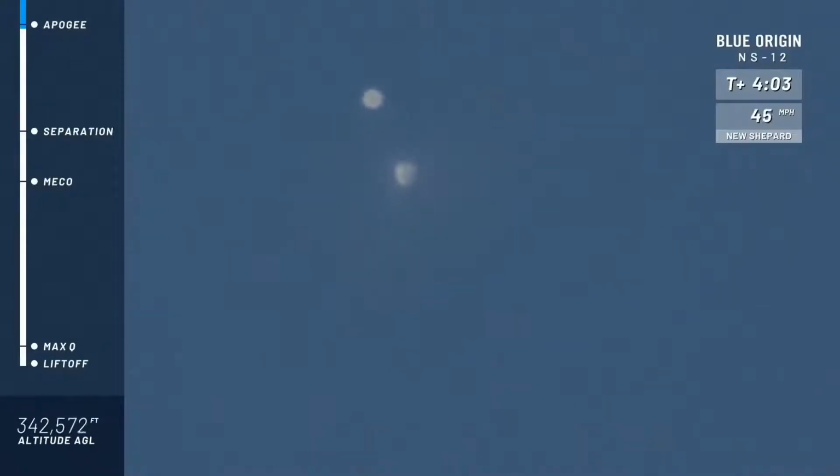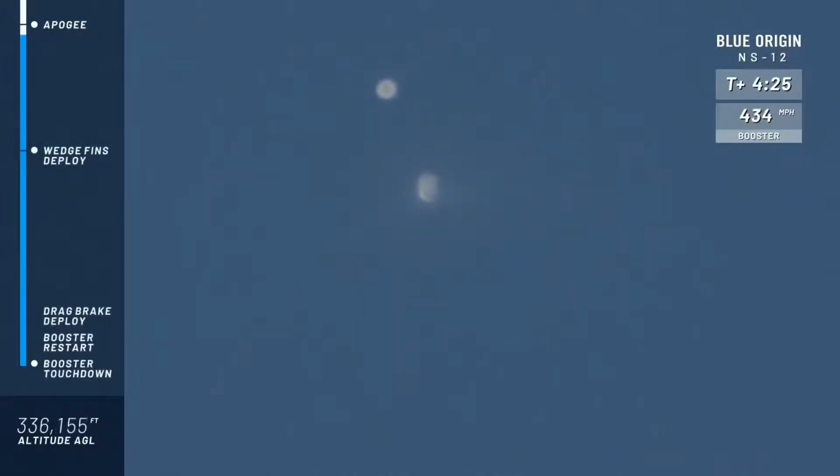There you see the capsule on the left and the booster on the right side of your screen. All right, and we have an unofficial number of about 343,000 feet. Congratulations, New Shepard team, on your 6th flight to space. Now let's bring her home.